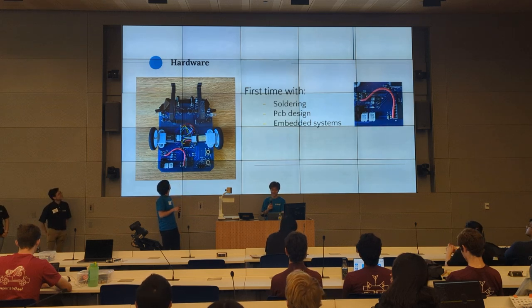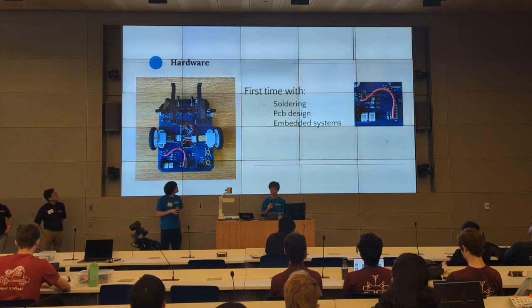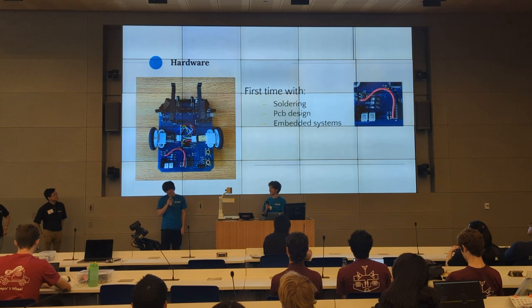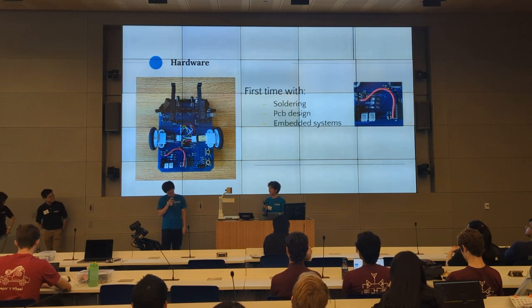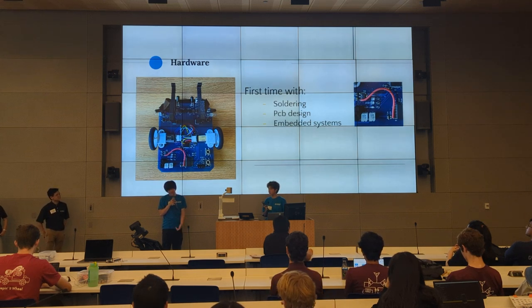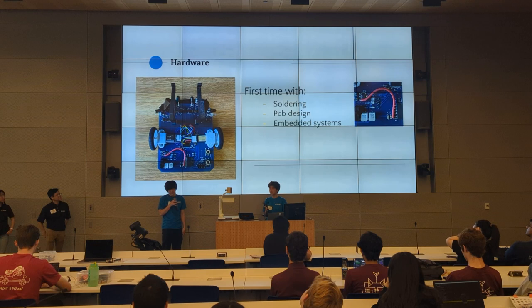So that's why there's this big red line wire connecting that. Yeah, there were a lot of challenges, mainly not connecting our motors to power. But I think we learned a lot because we never did all this, and we got hands-on experience with all this stuff, as well as the software, that we wouldn't have gotten elsewhere.